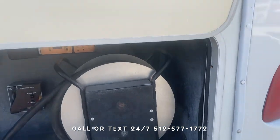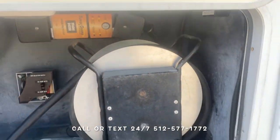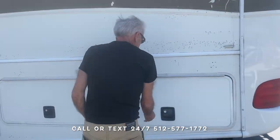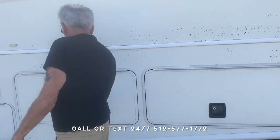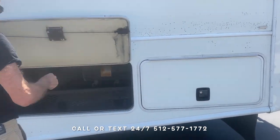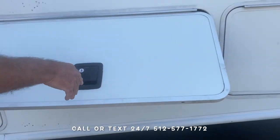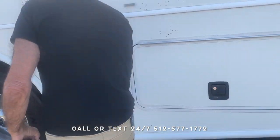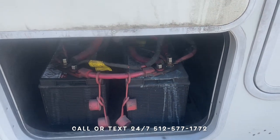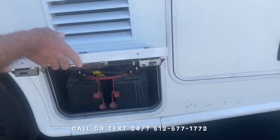Your cord, that's special. It has its own reel. It's automatic. This is a gold. This is the upgraded. On the regular Alphas, it doesn't have the automatic. Doesn't have the automatic slide out. This is your wet storage. House batteries, or I guess not, these are the engine batteries, house batteries in front.